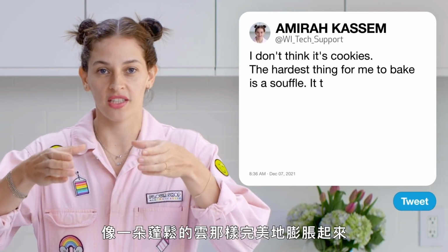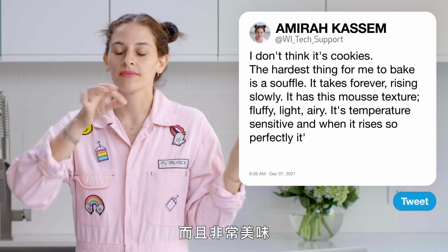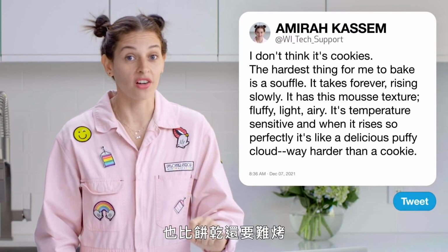It's something that is rising slowly, right? It's not something that's just being baked like a cake. It has this mousse texture. It's fluffy, it's light, it's airy. So it's temperature sensitive and it needs to be in there long enough for it to rise. It rises so perfectly like a puffy cloud and it's delicious, but that's way harder than a cookie.